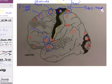So 22 is right at about the level of your ears. So that's your hearing memory. Hearing memory. It's also called Wernicke's area. I don't have any special way to remember 22 as Wernicke's area. I'm still working on that one a little bit. But 22, right in line with your ears, hearing memory function. Not necessarily where we hear, but hearing memory.